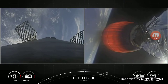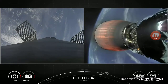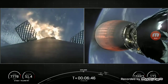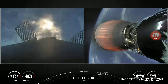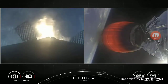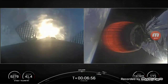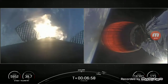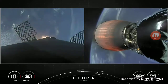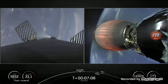Stage 1 flight termination system has safed. Stage 1 entry burn startup. You can see the plume of the Merlin 1D engines getting pushed back from how fast the stage is moving, rapidly decelerating. Stage 1 entry burn shutdown.